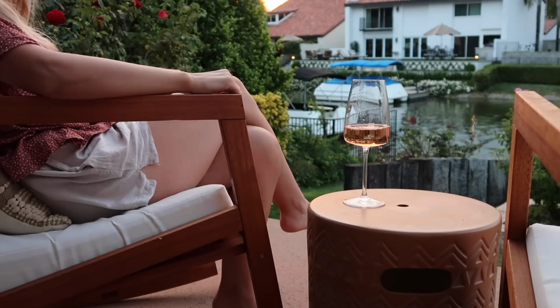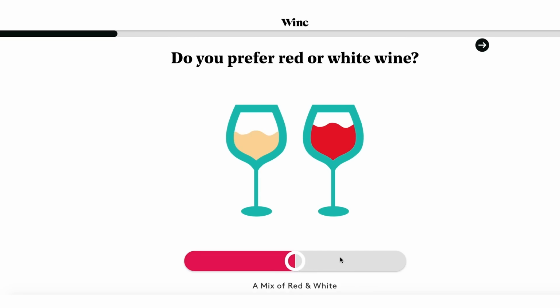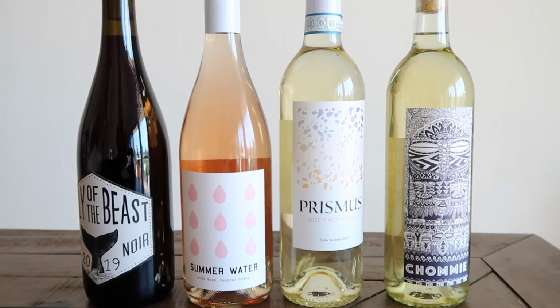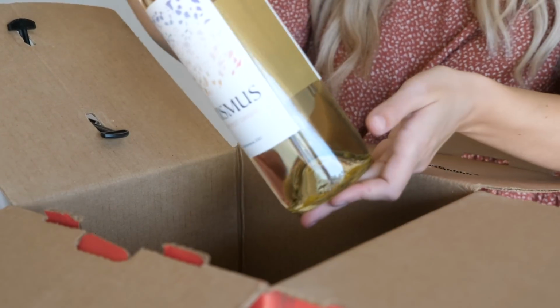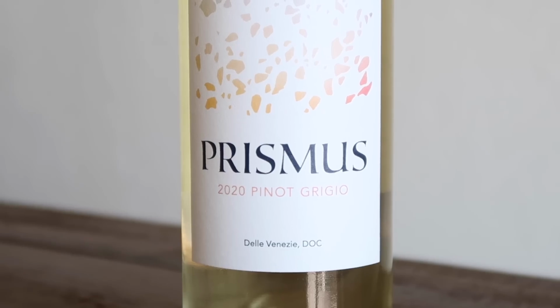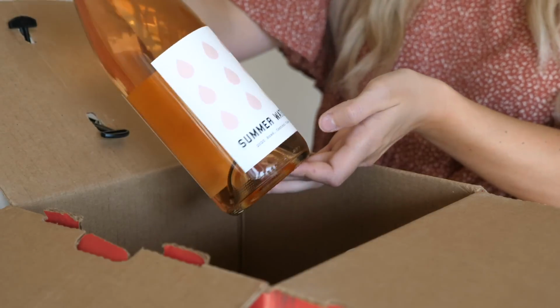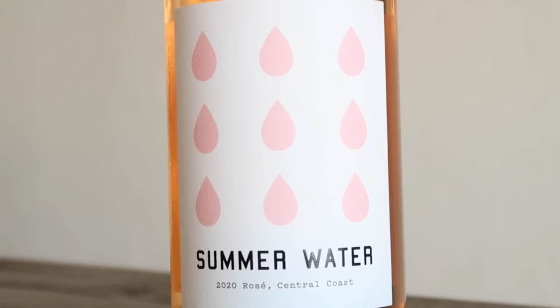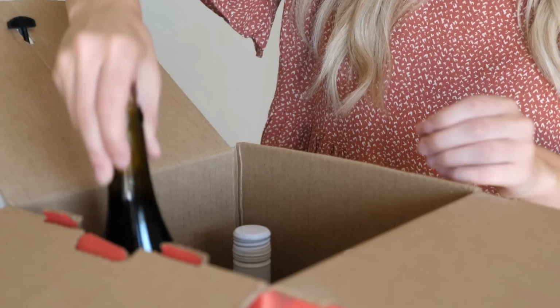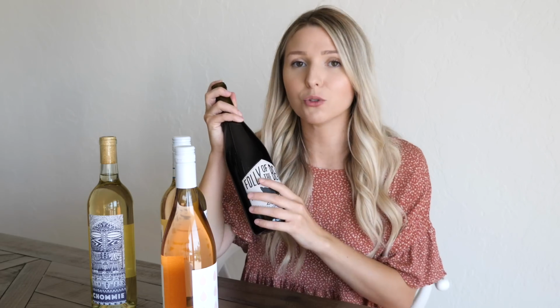I love that they actually allow you to select if you only want white wine or if you only want red wine or if you're open to a mix. I wanted the variety, so I have a little bit of everything here. We have 2 whites. One is a Pinot Grigio, which is definitely one of my favorites. I also got this one, Chomy, and I've never heard of this. This is, oh, Sauvignon Blanc. That is one of my favorites. Summer Water Rosé. That just looks so pretty. Love it for its color already. And then I got a bottle of red. So this is Pinot Noir. If I'm gonna drink red wine, it's usually a Pinot Noir.